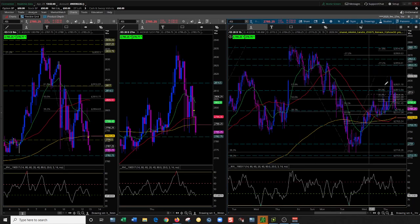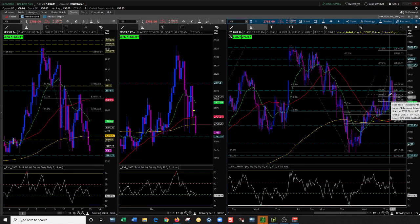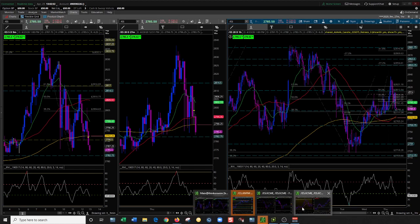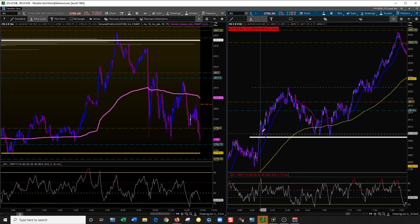Right, so it ended up carrying through, and this 2808 I ended up marking on my smaller time frame charts. So I was looking at that into the open, and the open was right around 2808, and we busted through. So that was a great opportunity to take that long. And if you look at the really small time frames, it actually busted through and then came right back to it, and there was a great chance to get in on the move.